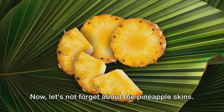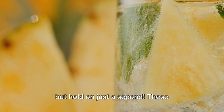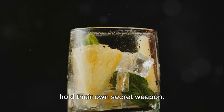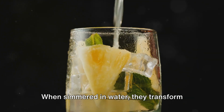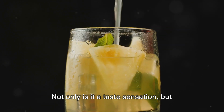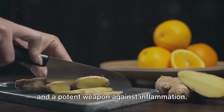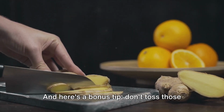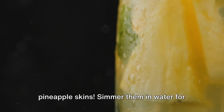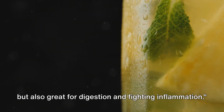Now, let's not forget about the pineapple skins. You might be tempted to throw them away, but hold on just a second. These often overlooked parts of the pineapple hold their own secret weapon. When simmered in water, they transform into a delightful pineapple tea. Not only is it a taste sensation, but it's also a fantastic aid for digestion and a potent weapon against inflammation. And here's a bonus tip. Don't toss those pineapple skins. Simmer them in water for a pineapple tea that's not only delicious, but also great for digestion and fighting inflammation.